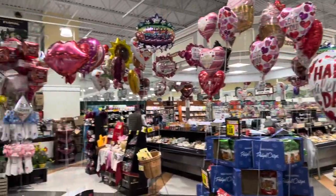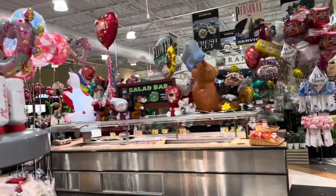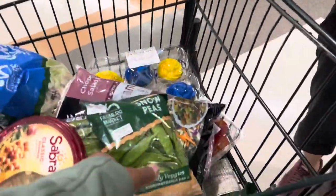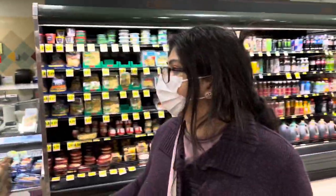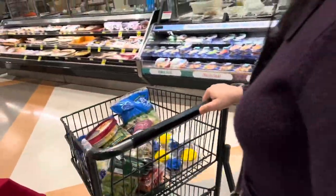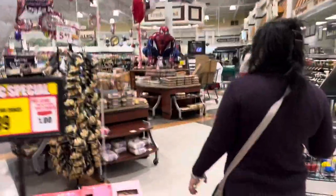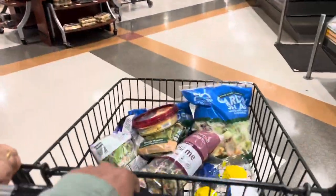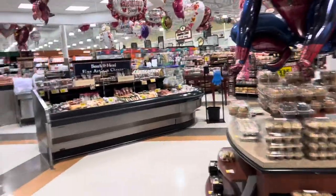Alright guys, we are in the Harris Teeter on Valentine, man. We are just getting some green things for PJ. So, let's get something. This one.